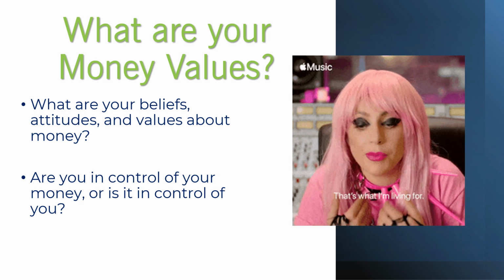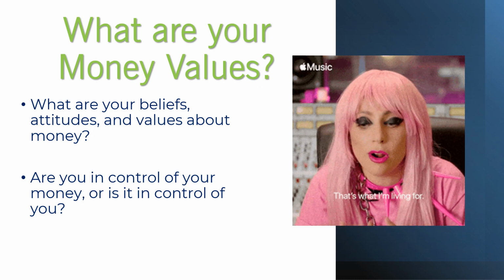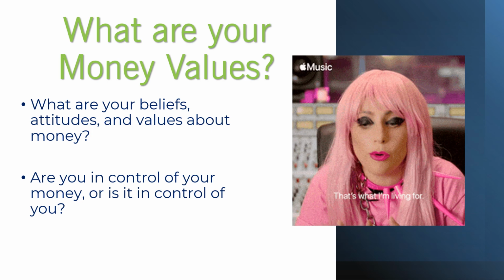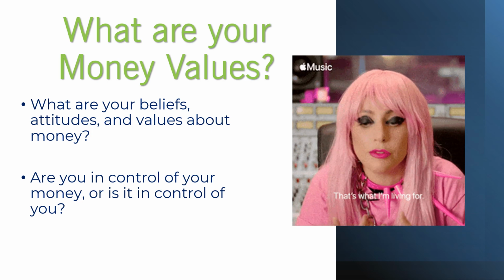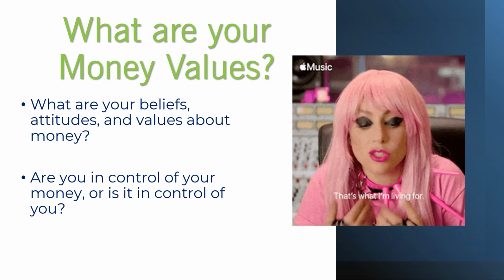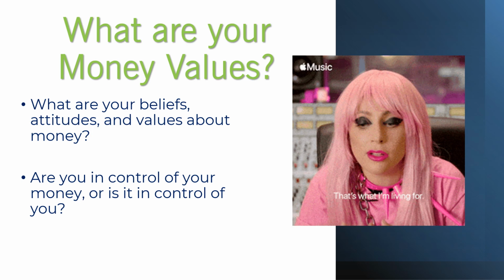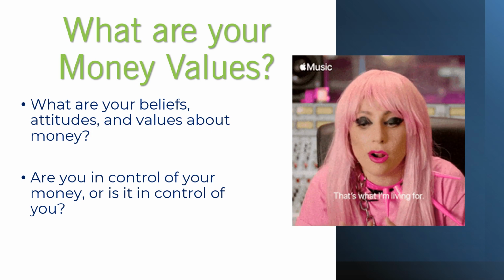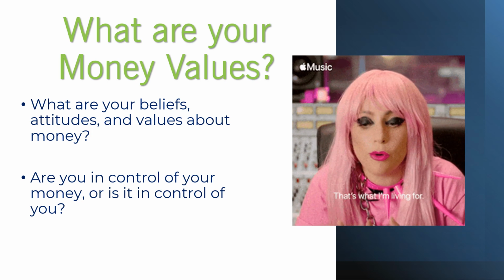Secondly, with your current beliefs, attitudes, and values about money, are you in control of your money, or is it in control of you? Do you have a sense of security and peace? Are you a saver, spender, or worrier? And if someone looked at your checkbook, your online banking account, or your credit card statements, what might they assume? So take some time to fill out that worksheet to figure out what your money value is.